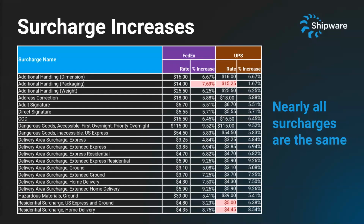When we look at the surcharges themselves, another example of lockstep. Exact same dollars and cents, exact same percentages on almost all of these. The ones that you see highlighted in red here are where there was a difference. So UPS's rate here on additional handling for packaging is higher at $15.25. However, last year it was only $15. So this is a very small increase on the UPS side. FedEx is playing catch up in this realm. They're still less than UPS on the additional handling package, but they bumped up by a lot more there.